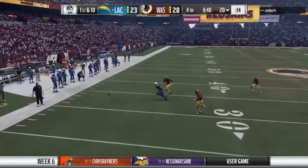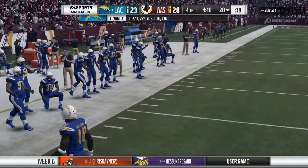Trying to shake off the interception. He'll look to throw. And his throw is incomplete.